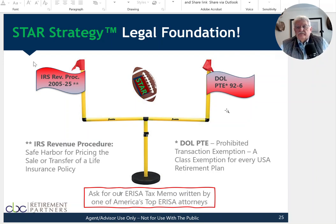In addition, whenever you're dealing with retirement plan assets, the IRS is concerned that you're dealing with the real values and not making up fake values to reduce the tax. So they issued IRS Revenue Procedure 2005-25, which is the safe harbor for pricing the sale or distribution of a life insurance policy coming out of a qualified plan. So these are the two goalposts for doing this right, and we have to follow these to the letter of the law. We structure it properly under the Department of Labor regulations, and we distribute it or sell it at a price that the IRS will approve of.